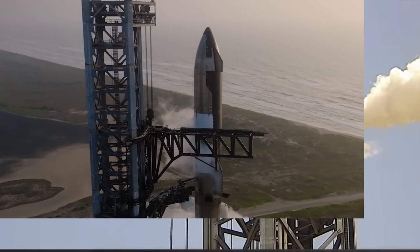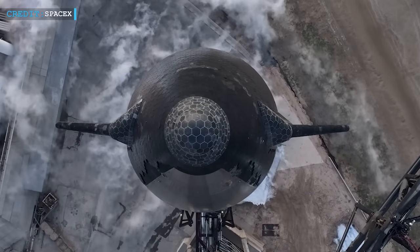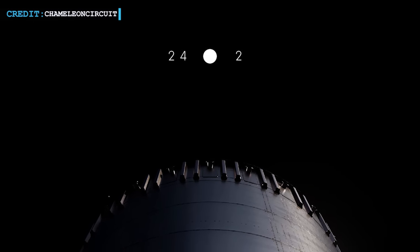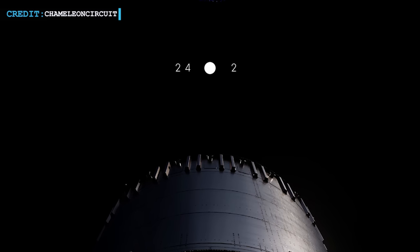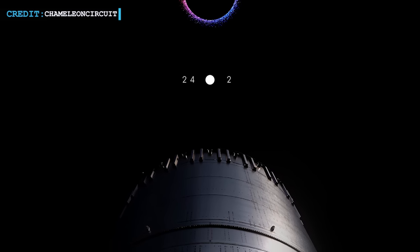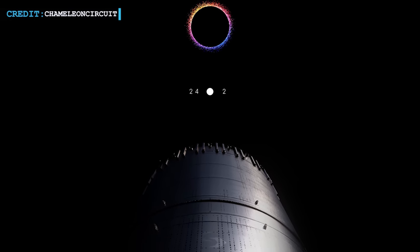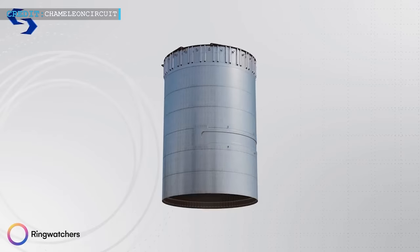operation. Meanwhile, amidst the preparation of IFT-2 for Ship 25, there exists a fascinating test article known as Ship 24.2. It's earned a reputation as a confusing entity with an equally confusing name and a history filled with puzzling twists and turns. However, thanks to the insights provided by the Ring Watchers, fellow enthusiasts of the Starship project, we can delve into the purpose and structure of this peculiar creation.